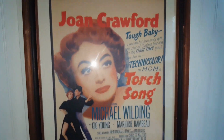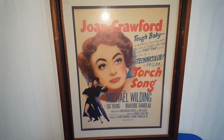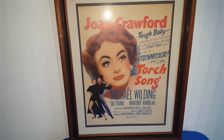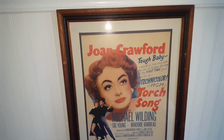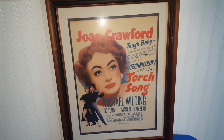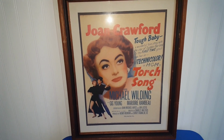Now, I did take it out of the frame and look at it just to see if it really was authentic, and it is. Unfortunately, it has been taped to the matting, so I don't want to mess with it because it is about 67 years old. So I'm just going to leave it in the frame as is, or I'll probably just get a different frame for it because this one's a little beat up, but it was definitely worth the $8. If any of you all have heard of this movie, let me know in the comments below.